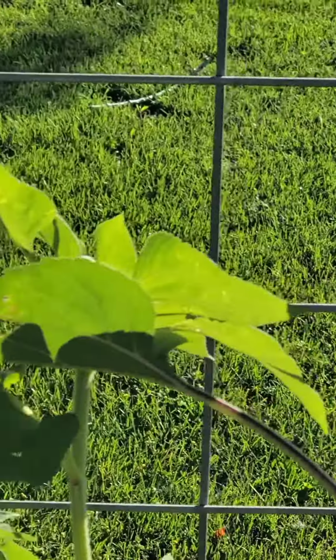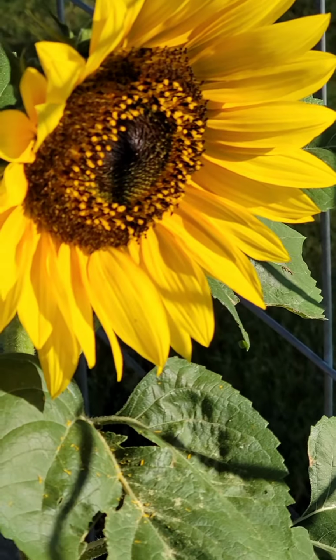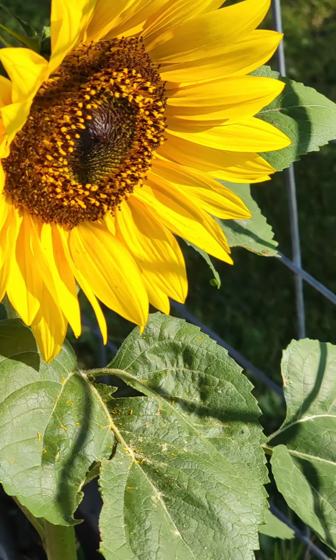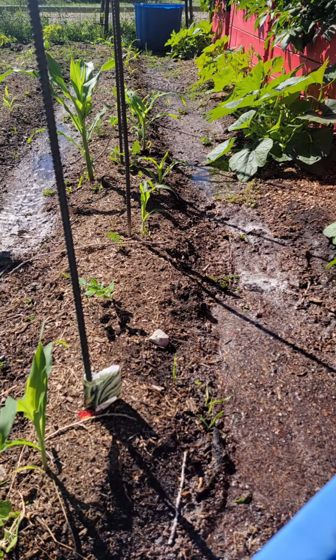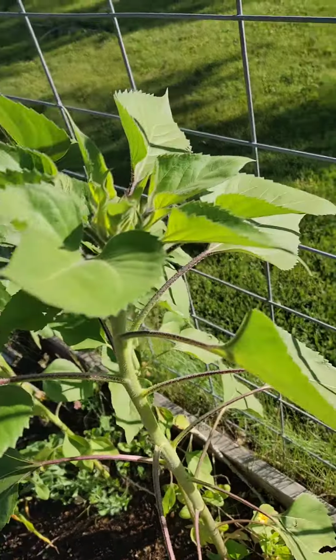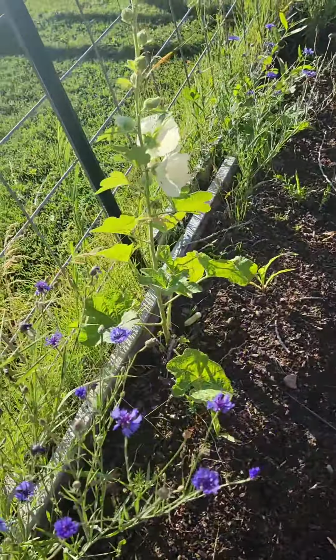Look at that. Our first nice, beautiful sunflower. Oh, that's a painting in the making for me, that's for sure. Wow. Okay. Some hollyhocks.